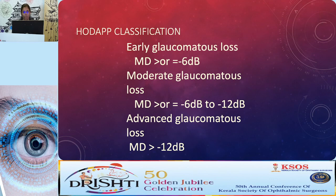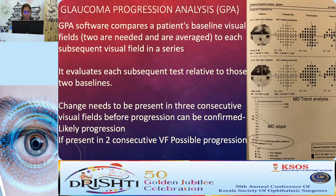I'll also mention one more criteria, that in the Hodapp classification, even though it includes two more criteria which is more elaborate, at least you can look into the mean deviation, and if it is in the range up to minus 6, you can say it is early glaucomatous. And if it is a moderate damage, it has to be between minus 6 and minus 12, and if it's above minus 12 it means it's an advanced glaucomatous loss. And if you get a high mean deviation above minus 20, you won't get the pattern deviation plot also.